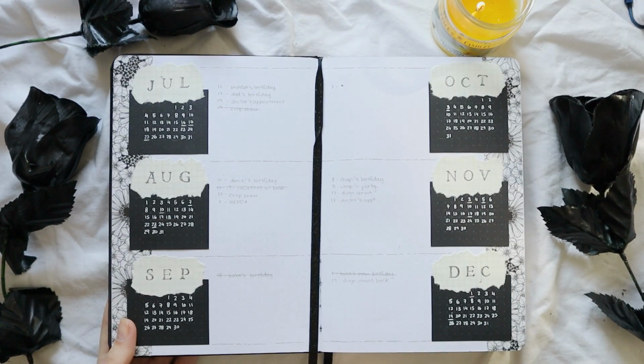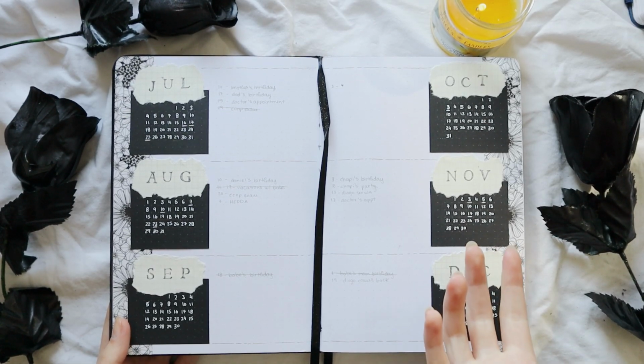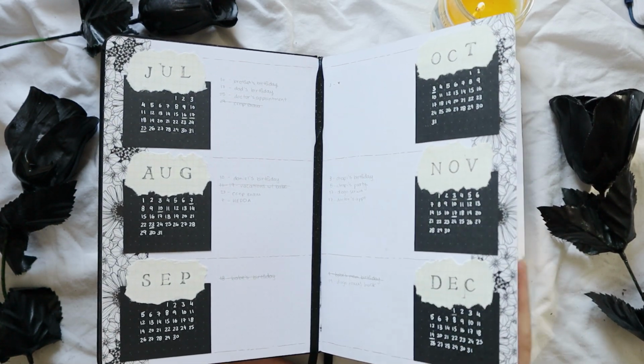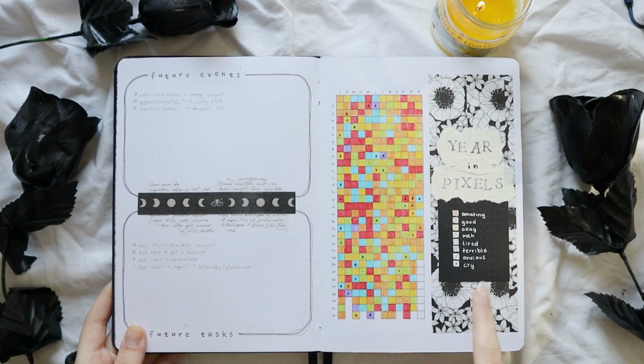And here I have my future log with just the last 6 months of the year. I don't really use future logs, but I feel like I always need to have one in my bullet journal, so that's what I did. Future events and tasks again, and my year in pixels.